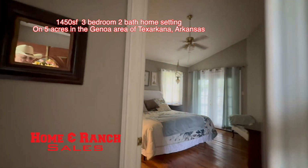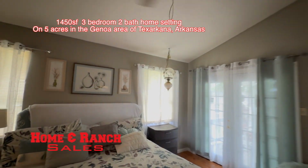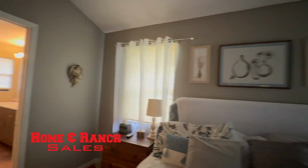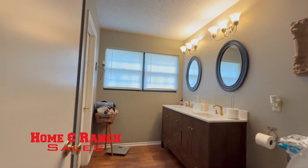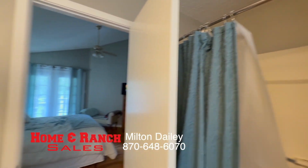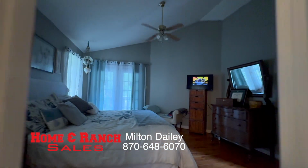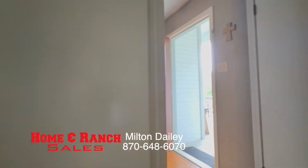When you enter the home, the master bedroom is immediately to the left with walkout patio doors right there. And then you have your own bathroom. And notice the flooring. It's 2 inches thick throughout the home. That's real wood flooring.